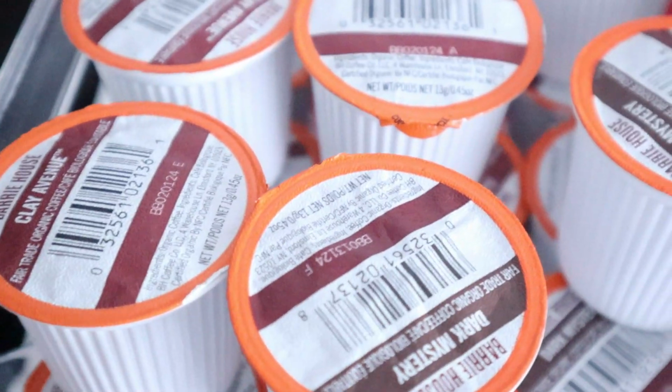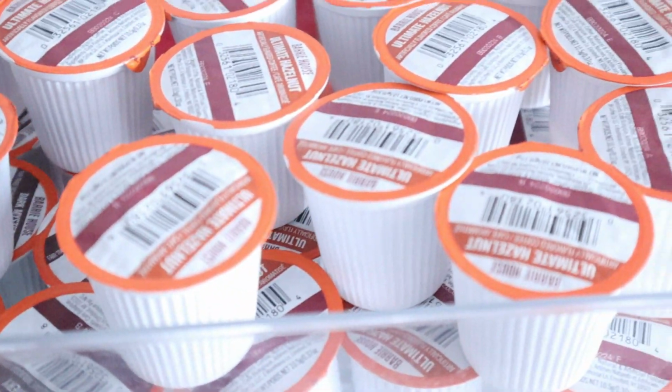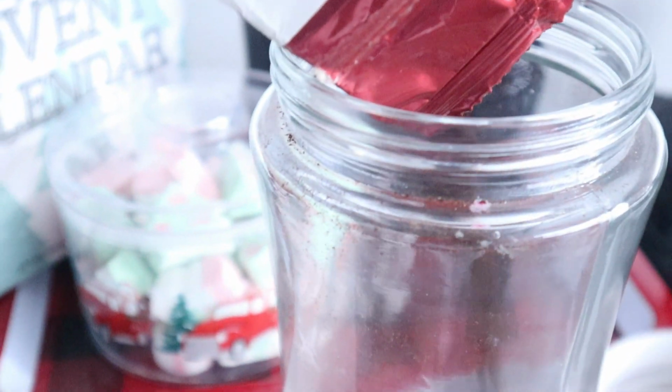So I try to hide it from Ryan because he takes my coffee. But I like to drink simple K-cups in the morning like this one by them. And Ryan likes to drink the coffee out of the bag because, like I said, he likes his coffee and he doesn't like K-cups very much. So he loves this hazelnut. And we went through this so fast. But I like to make a latte in the afternoon and drink this in the morning. But I love it. So good.